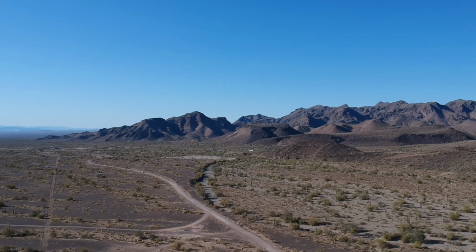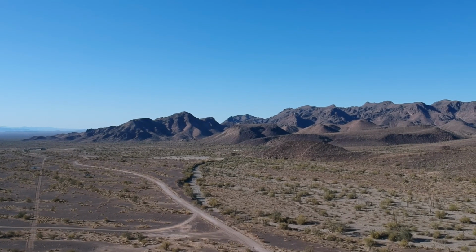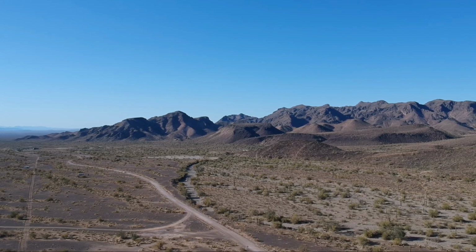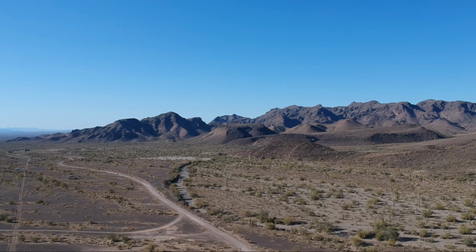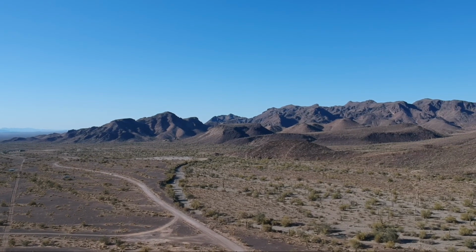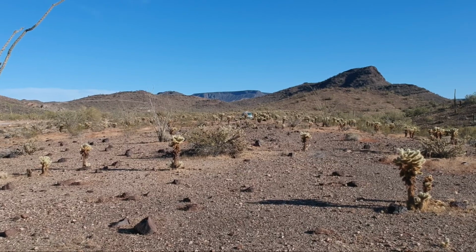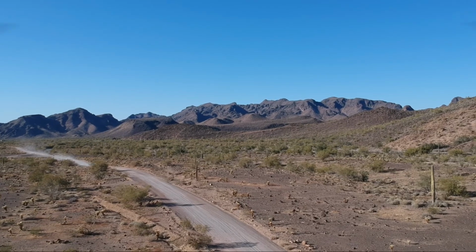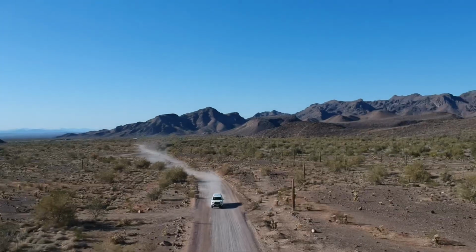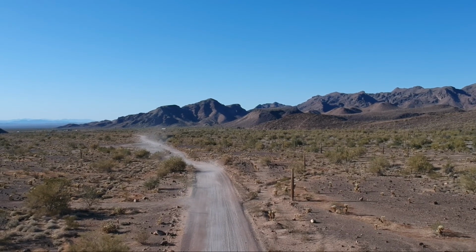So now we're high above my camping area, looking back down that primitive road. You can see some trucks moving along I-10 at about center screen, and there's that large open camping area that we looked at earlier. Most of this camping area has a nice rock base, so there's not a whole lot of dust. Here comes a truck approaching. Let's see just how much dust it produces as we fly high above it. Not too bad.